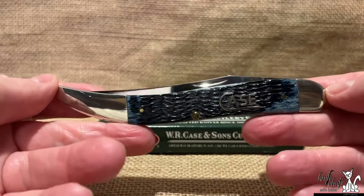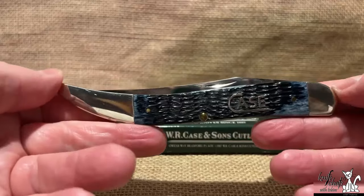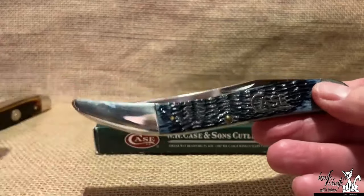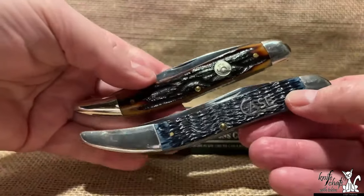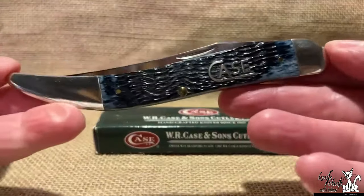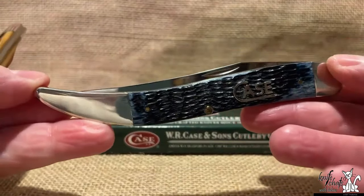What we have here is a large toothpick by W.R. Case & Son. And by large, I mean really large, because this is also a large toothpick by Queen. This is on a 5-inch frame. This is on a 5.5-inch frame.